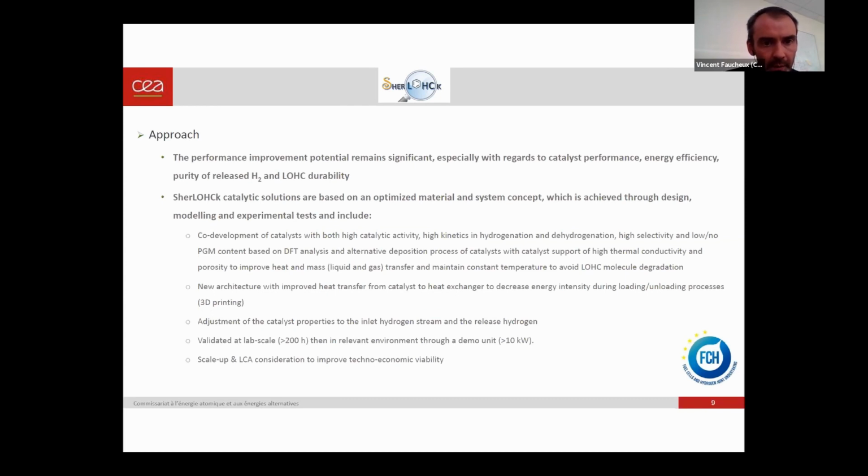So the approach is, I would say, quite simple. It's to optimize the different components which exist in this technology, from the molecule, from the catalyst, to the reactor. For example, for the catalyst material, we start from a DFT analysis with bimetallic materials, so platinum-tin, platinum-cobalt, platinum-copper, for example. We have some DFT analysis led by the team in South Africa. And in parallel, we have some development with the same kind of material, but experimentally by different partners in the project. And the goal is to have a convergence of the experimental results and the results obtained by DFT.